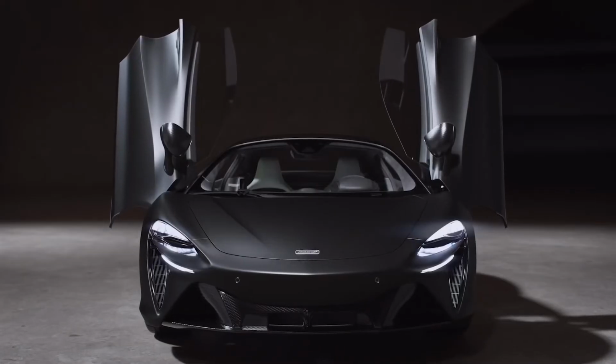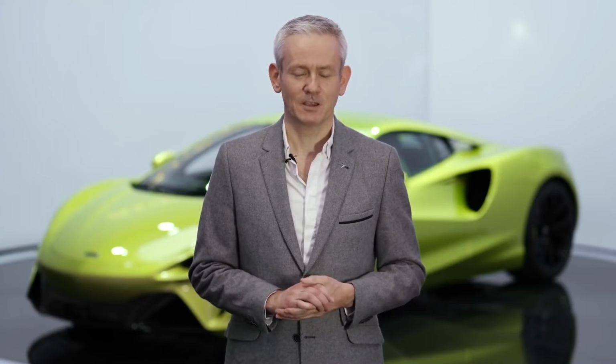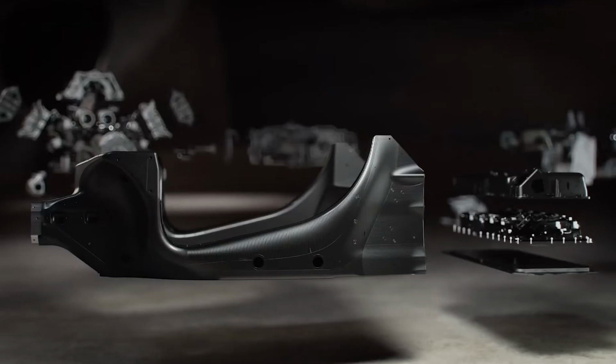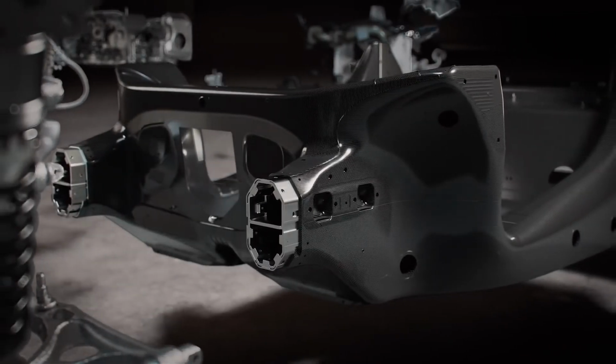To hit our high-level objectives for the Artura programme, we had to start with a clean sheet of paper to design and develop what we're calling MCLA, the McLaren Carbon Lightweight Architecture. This, of course, starts with an all-new carbon tub. But in fact, MCLA is much more than just a tub.